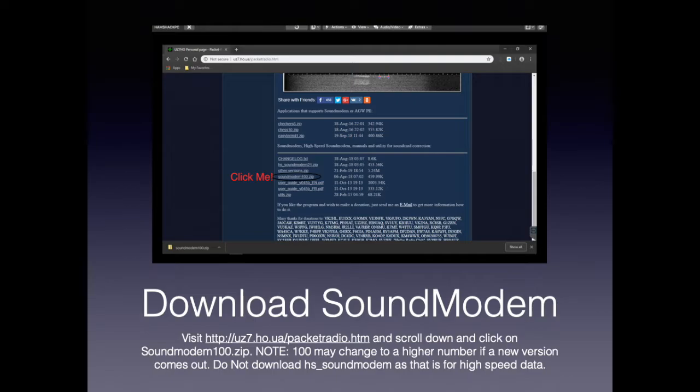When I first discovered UZ7HO sound modem, I thought I had to get the HS sound modem. Nope. And I found out very quickly that that's for high-speed stuff. So don't download the HS sound modem program. Make sure you download sound modem 100. Now, the 100 is the version number. So depending on when you're downloading this or when this gentleman updates his sound modem program, that number may be higher. So just make sure you download sound modem XXX for the version number, whatever it is. Right now it's 100.